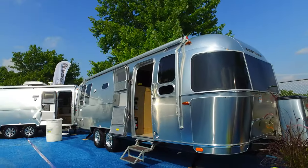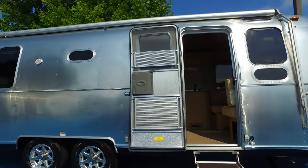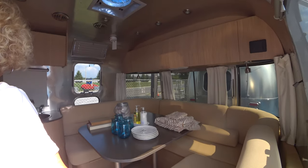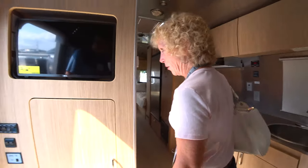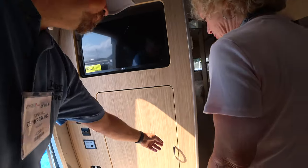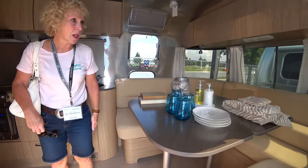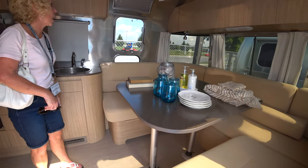This is a Flying Cloud, 26 foot, has a U-shaped dinette. So this is a 26 foot. This is the U-shaped front dinette, which is very unique. At the time, they always called it a very European layout. Your TV is up here for good viewing. Then here, this can be a coat locker. It's also storage for the tabletops. If you want to take the tabletops down and make this into just a lounge area, you can put them in here.